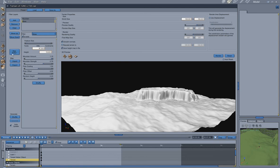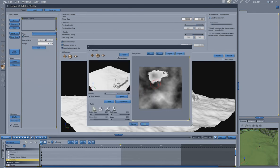Otherwise, if we want, we can go into this map editor, and basically what that is, it's saying, are you sure you want to edit the terrain? This will collapse the list of layers. And we do. We'll just say okay. And so now it has given us, it collapsed the, we no longer have any of the filters in there, but it gave us a nice picture of a height map of what those filters did to it, and that's really neat.